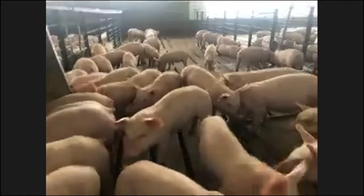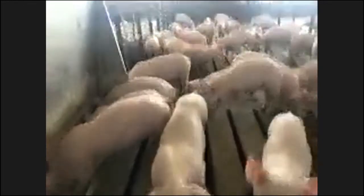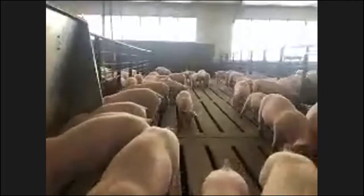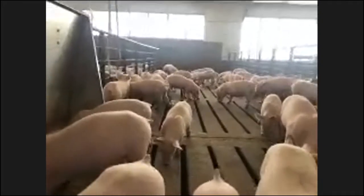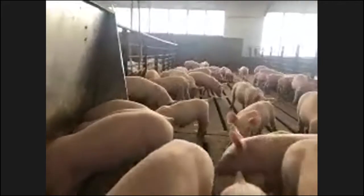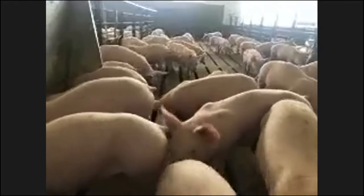Remind me again, how many pigs are in that building that you are in right now? There are currently 2,000 pigs in this farm now. Okay, sounds good. And I know you mentioned the biosecurity a little bit. Can you explain a little bit more about why they're always raised inside and some of the advantages to having a building that those pigs can be raised inside?